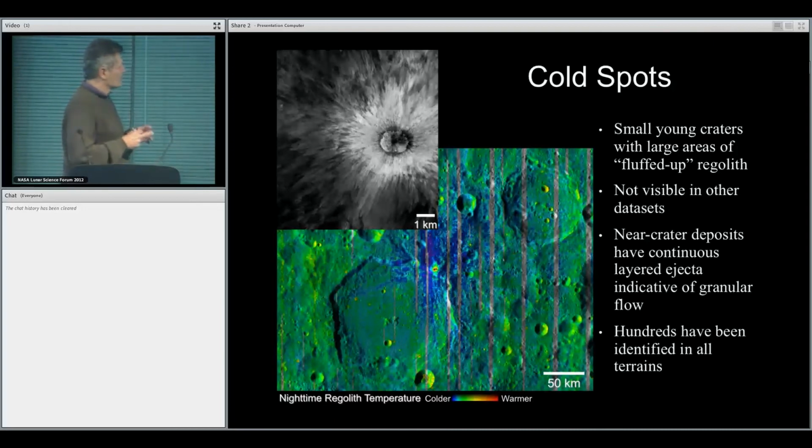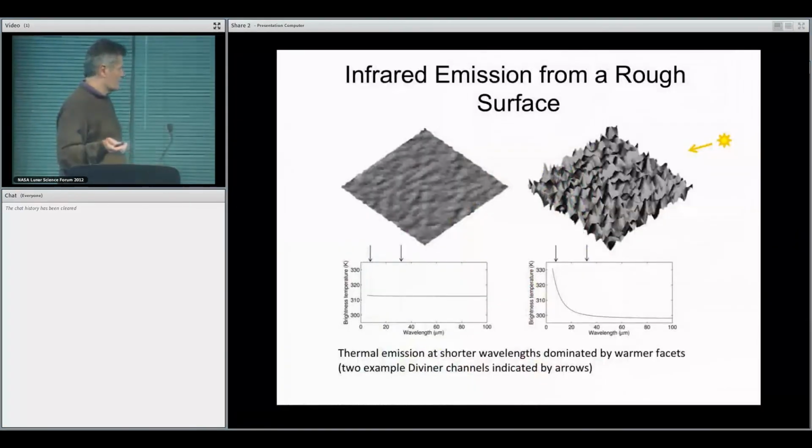We're still trying to figure out what these are. They're probably related to some sort of granular flow phenomenon that's associated with these impacts, and volatiles could be an important part of the driving force behind these.